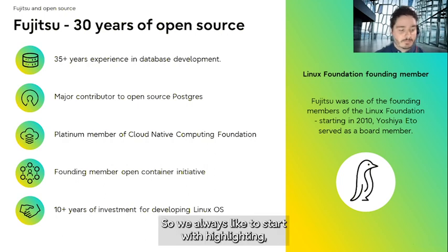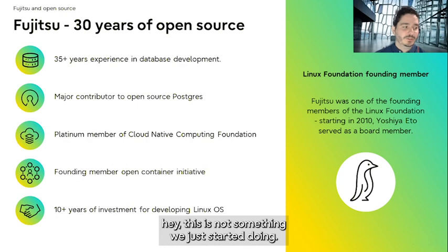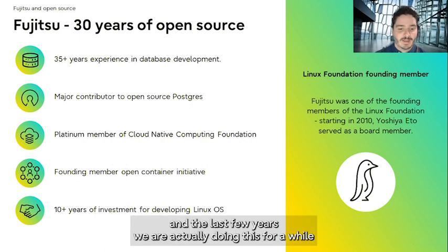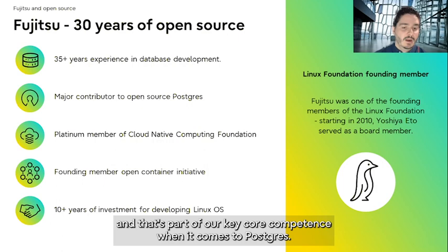So we always like to start with highlighting, hey, this is not something we just started doing. We didn't realize that open source is a way to innovate in the last few years. We're actually doing this for a while, and that's a key core competence when it comes to Postgres.